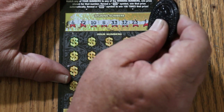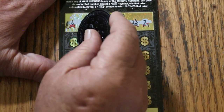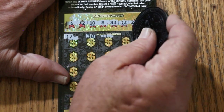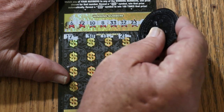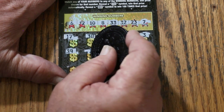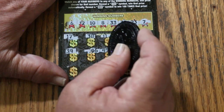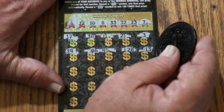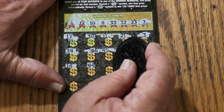All righty. 6, 12, 10, 8, 33, randoms 32, 23, and CJ 7. 17, 38, 11, 21, no, 3, 9, no, 46, 45, no 40s. You see how these are close together, spread apart? Yeah, it was this ticket. 28, 13, 14, 44 club, 40.